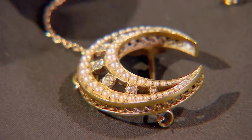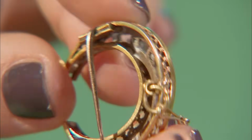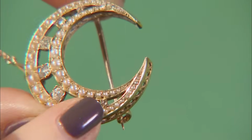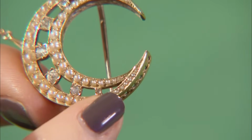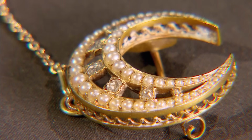Wow. So let's just have a quick look. We've got a little crescent moon or half moon. We'll just turn it over. I can't see any marks, so it's either Victorian, or it could possibly be continental. It appears that it is gold. It's nice quality. Tiny little seed pearls here, and then you've got the diamonds in the middle. Very nice, but nobody really wears brooches anymore. So that's not in its favour. Right. I'll get some money out. See what you think. I'm sure you've got a rough idea what you'd like for it. Despite the bargain buy you've probably had.